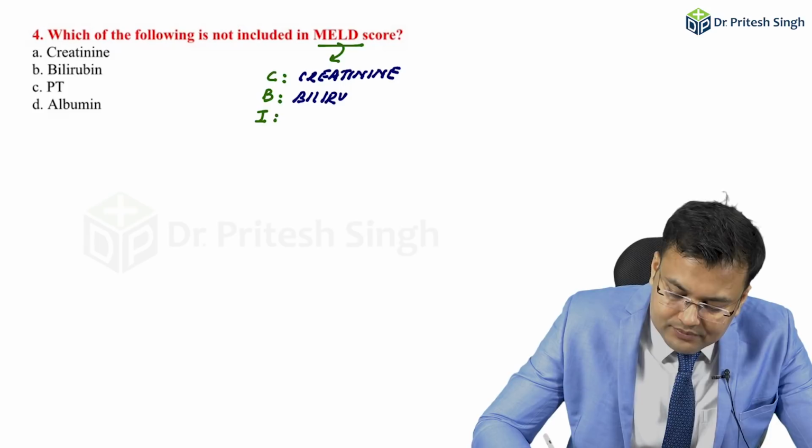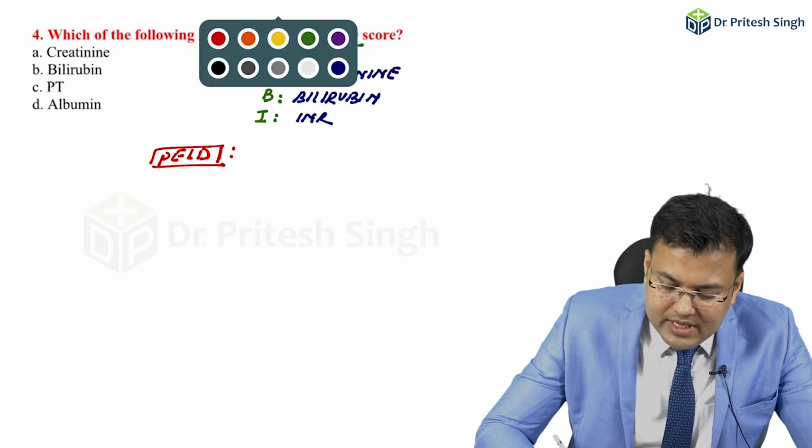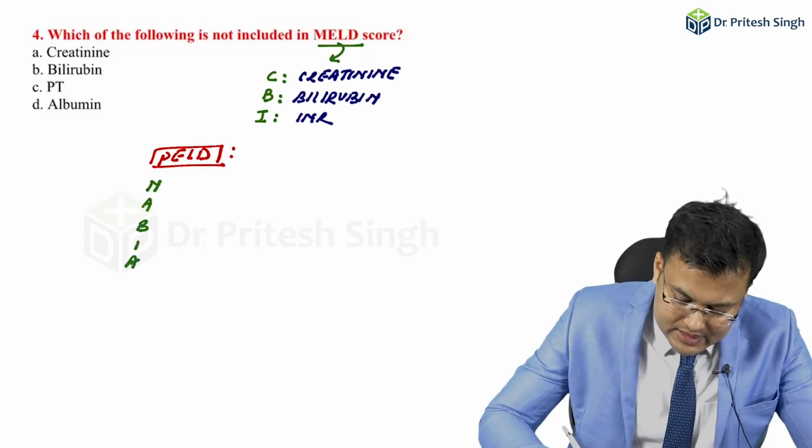Clear? The second is PELD score, which is Pediatric End Stage Liver Disease. And what's the mnemonic for PELD score? The mnemonic is NABIA. It's NABIA. Clear? So N means it's the nutrition.